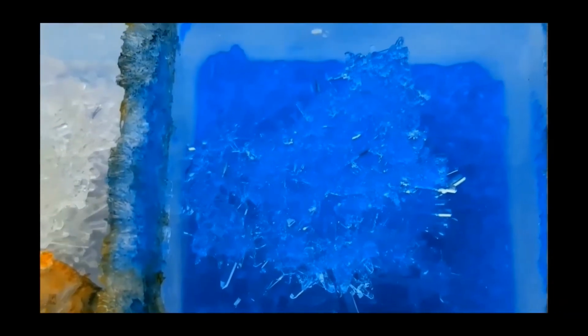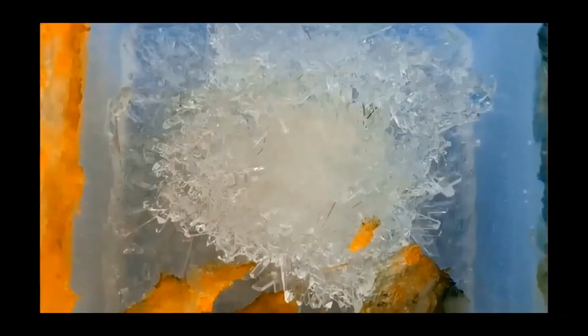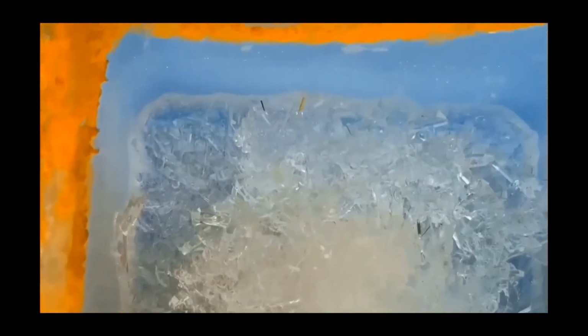You could see here, from a tiny seed, it has grown into a big crystal, and you can see those fine crystallites, I guess that's what they're called. They have started taking shape here in the white one as well, and also in the orange one.